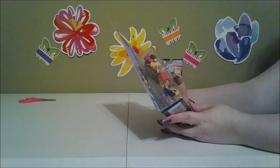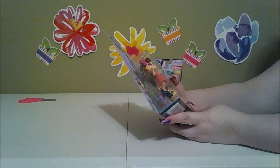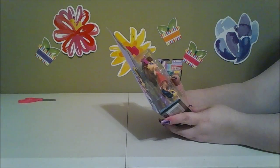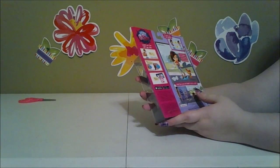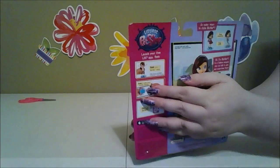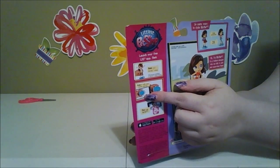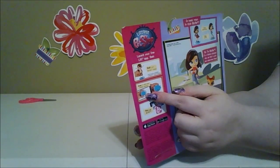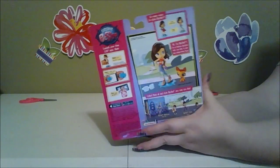This is Blythe, and she's with Fauna Woodbury, which is probably the trendy style. It also comes with outfits and deco bits. Her stand on the bottom has a theme for the game.